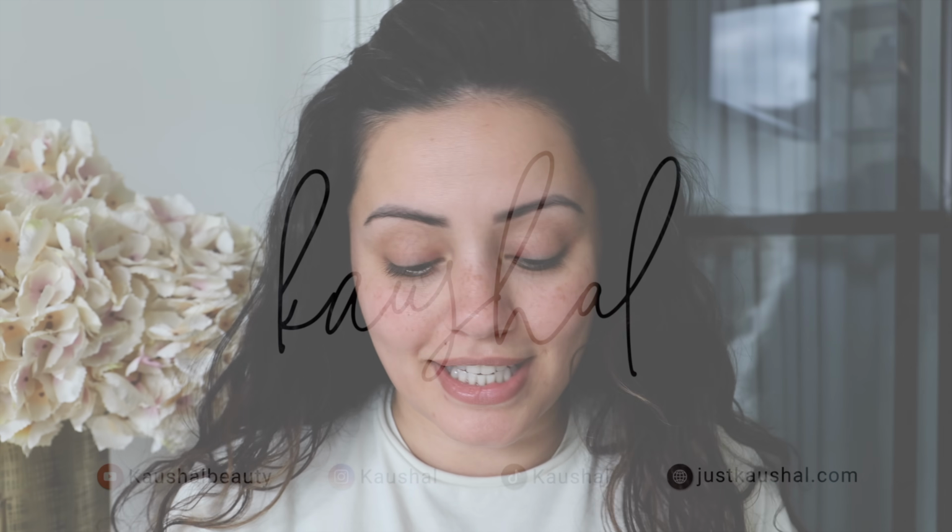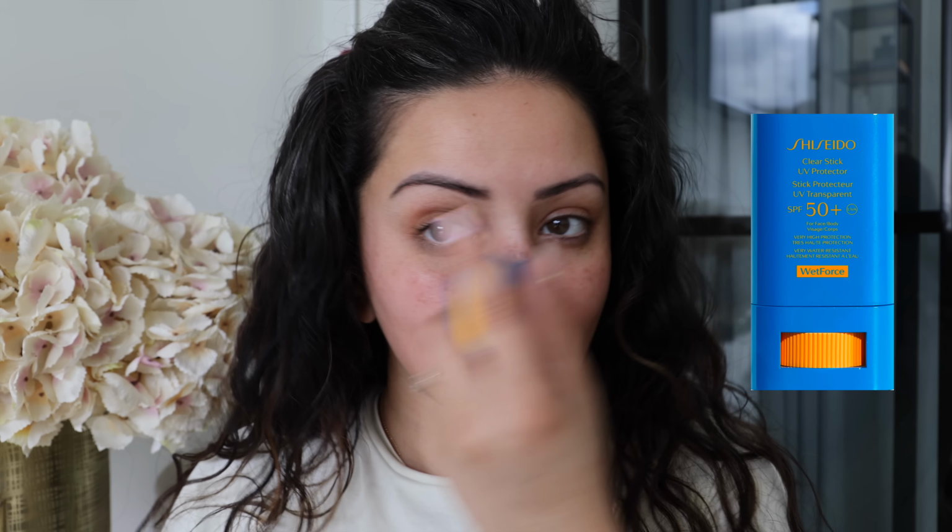I've done my skincare already, so I'm just going to go in with SPF, and the one that I'm using is the Shiseido Clear Stick UV Protector in SPF 50. I love this so much. I use this all the time when I'm on holiday. It's probably one of my favorite SPFs.